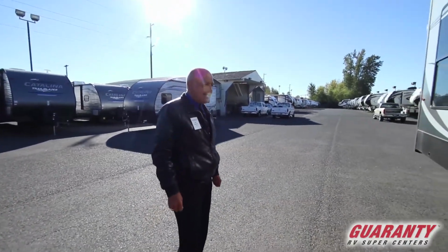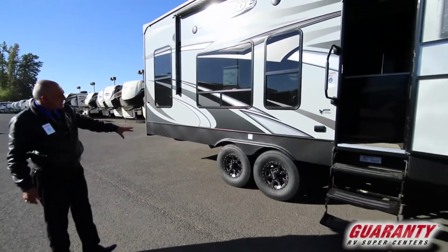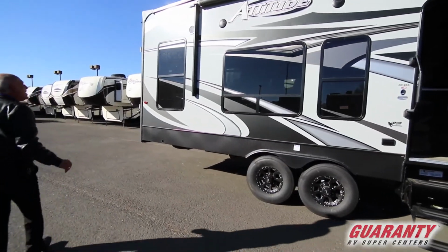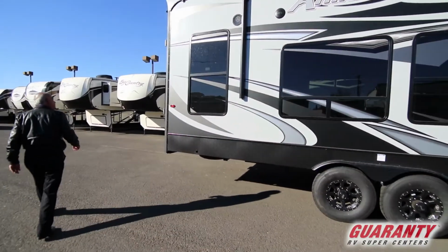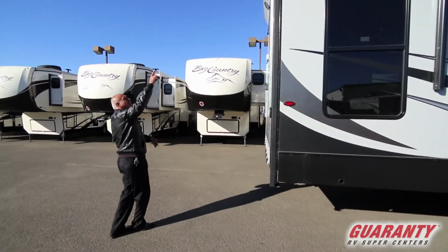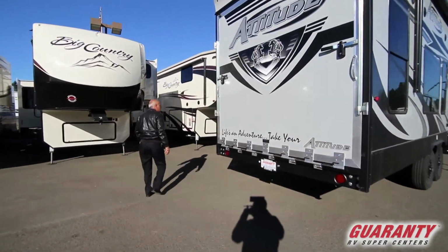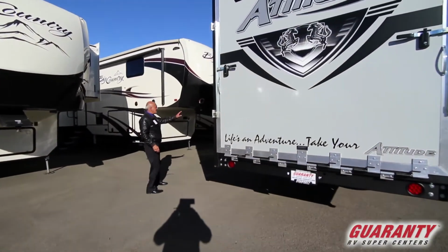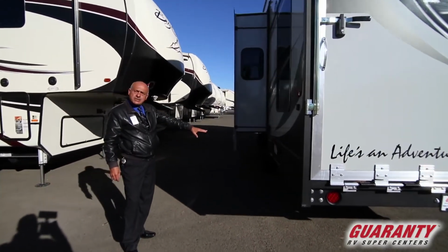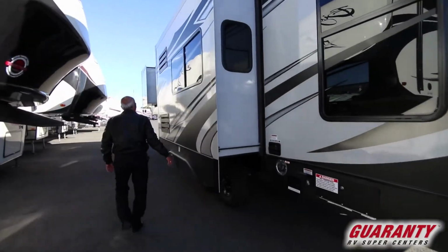Attitude is unique really in this industry. Really nice wheels and tires. Those are rated very heavy. As we go up here, this is your ramp, that's your door, of course, with LED lights on top. As we go around here, this right here, probably the nicest slide system. Fueling station, of course, right there for your toys. That's the slide out right here, the nice one.